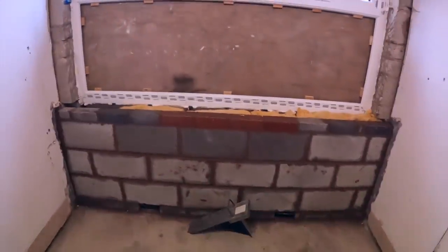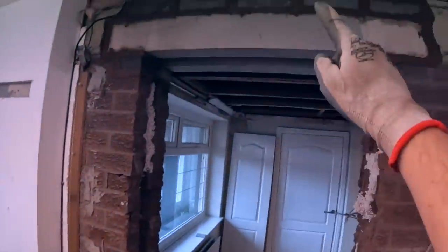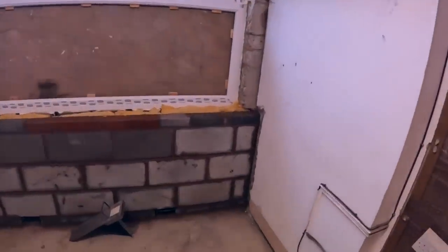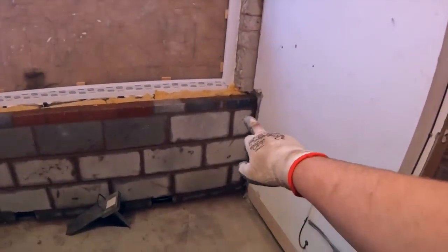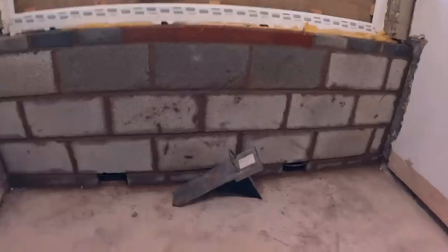So there you go, there's my handiwork. Ran out of commons, obviously, because Dad pinched them up there, but that's all done, all nice and levelled up, and screw ties are in course one and course three, so nice and secured. And there's left holes for the vents as well. That's Robbie Strong, that's the same with him.